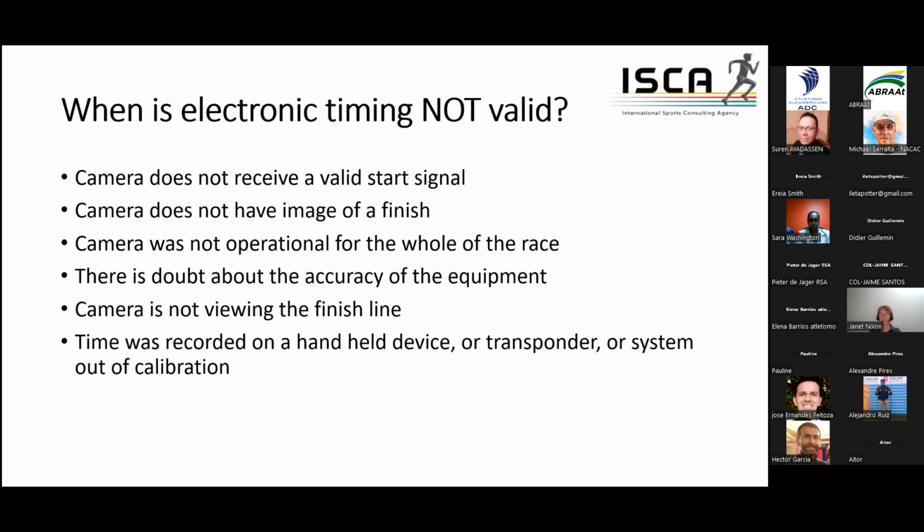If the camera is not viewing the finish line, so the examples I showed earlier of photo finish images which were clearly off the finish line, then you cannot use it for electronic timing. And if the time was recorded on a handheld device or a transponder, or if the system was out of calibration. The system could be out of calibration at any point, but it is a requirement that our systems are calibrated at least every 4 years. So if you do not have a certificate of calibration that is less than 4 years old, then your system is out of calibration and you cannot use it for a valid electronic time.